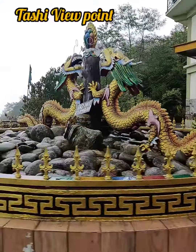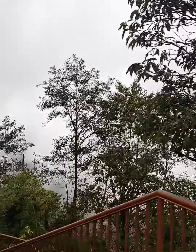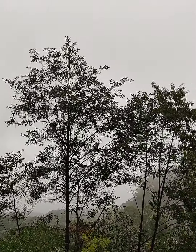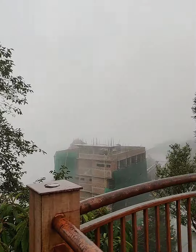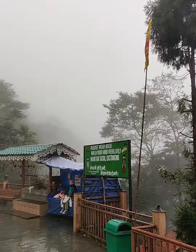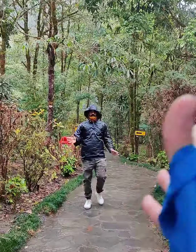Our next point was Tashi View Point. From this point on a clear day you can actually see Mount Kanchenjunga, but since it was a cloudy day we could not see that. It kept raining throughout the day, but thank God for the raincoats and our umbrellas that we carried with us.